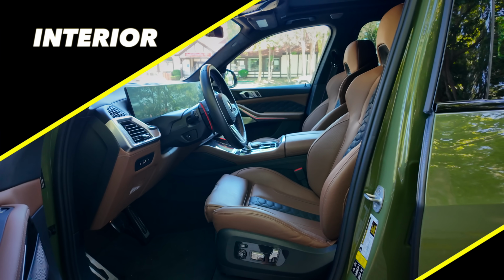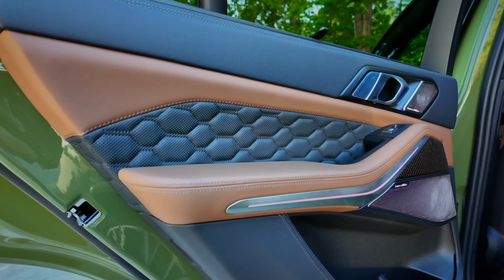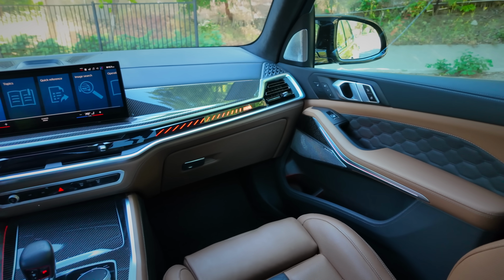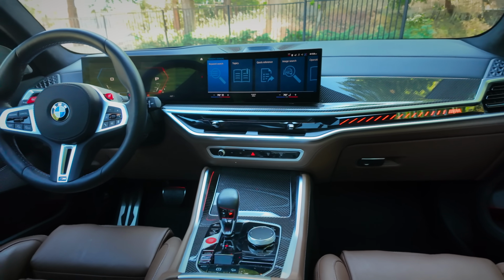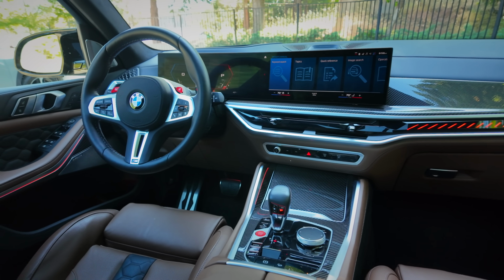Let's begin with interior. Carbon fiber, lighted elements, beautiful stitching, and I'm showing you the back seat right now. In this trim, every inch of this is fancy. We've got $140,000 worth of X5 here, double the base price. Lesser X5s still have premium vibes, just less of the fancy stuff.